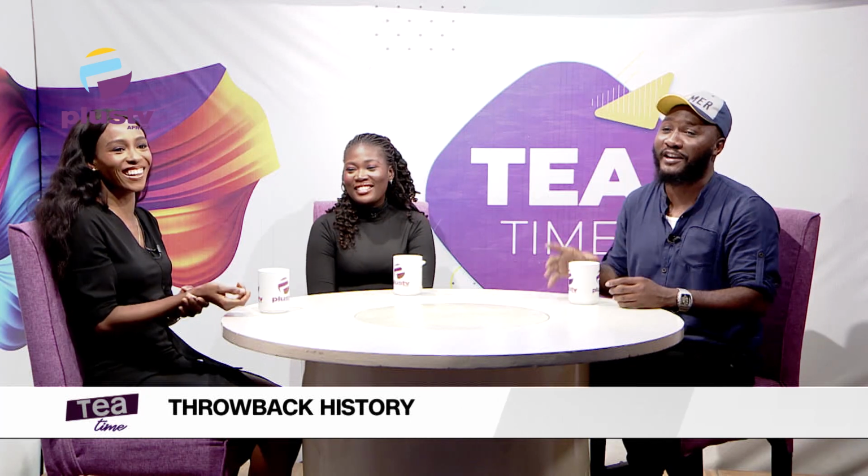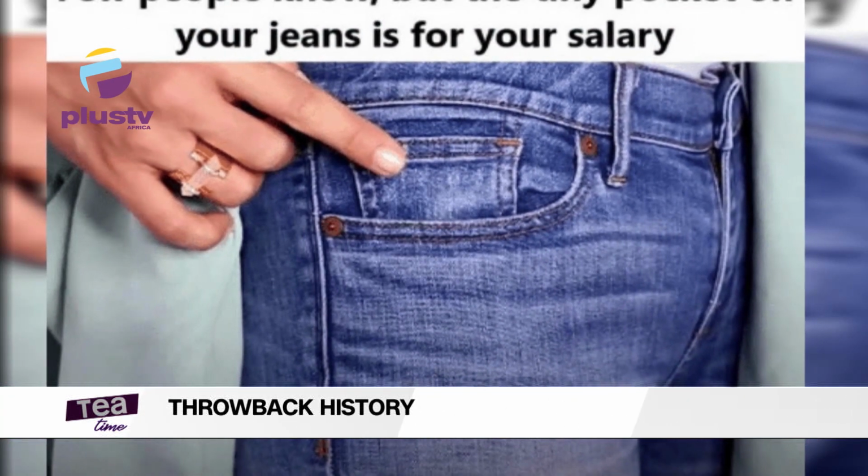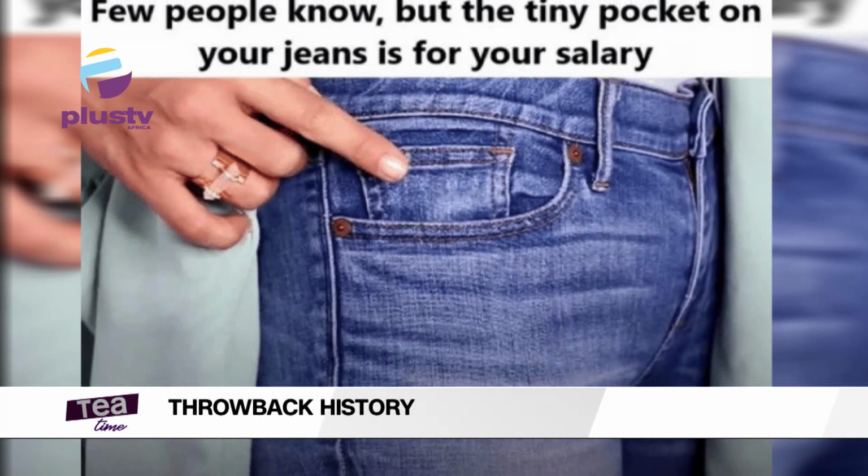Okay. Anyway, I'm going to take one for the last one. The jeans pocket. That tiny pocket in your denims. What do you think it's for? I have no idea.